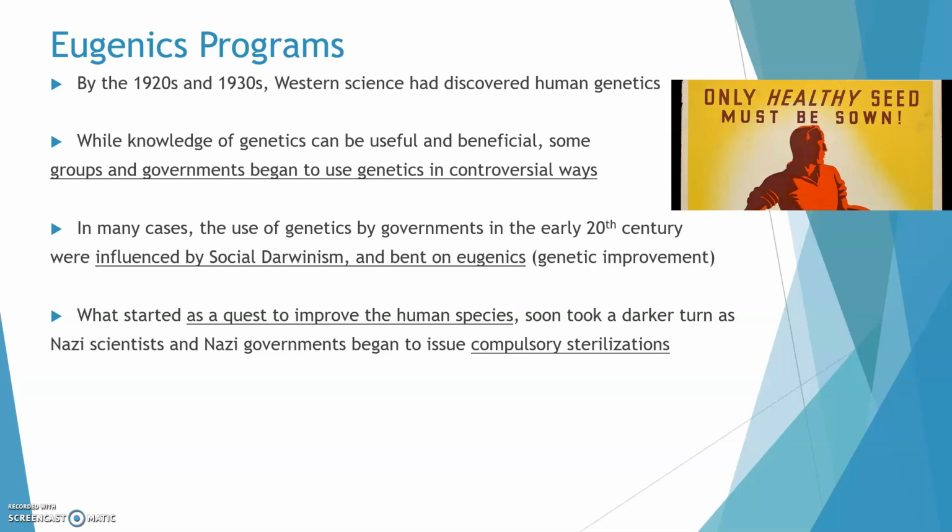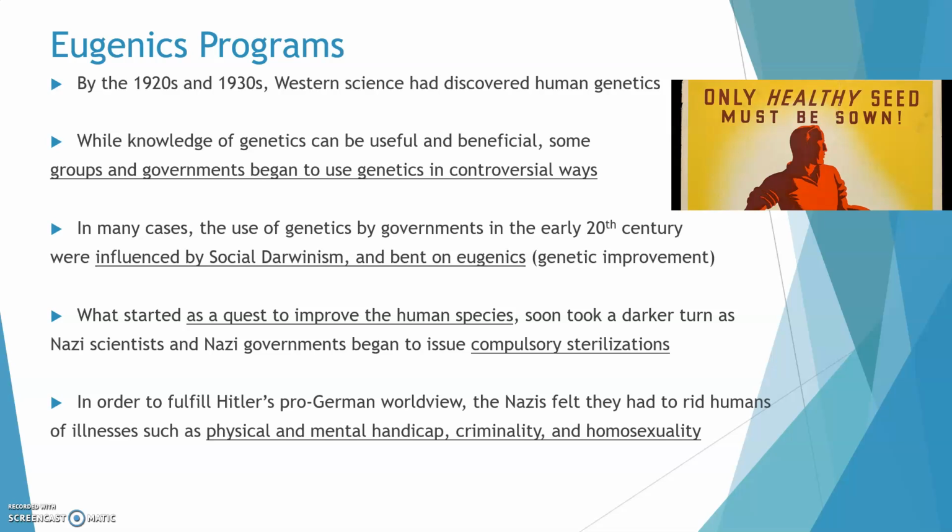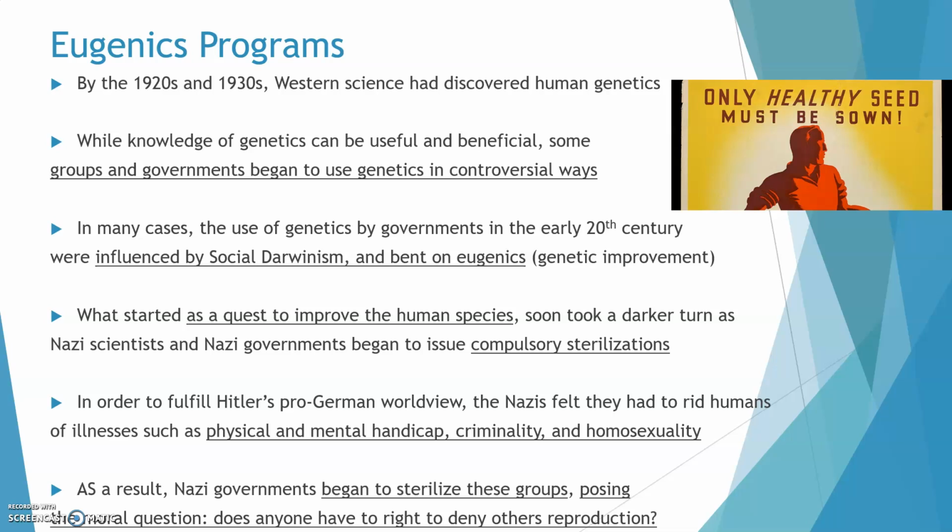What started as a quest to improve the human species soon took a darker turn as Nazi scientists and Nazi governments began to force people to get sterilized, meaning some people would not be able to reproduce and have children. In order to fulfill Hitler's pro-German worldview, the Nazis felt they had to rid humans of things they saw as illnesses, which could include anything from physical and mental handicaps to people that were criminals, and even people that were gay. So this is something that the Nazis saw as wrong, and therefore they thought it was genetic, that if you were to stop these groups of people from reproducing, it would stop.